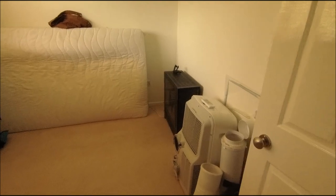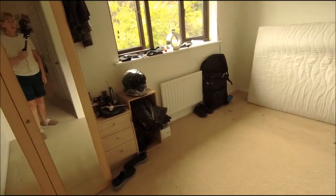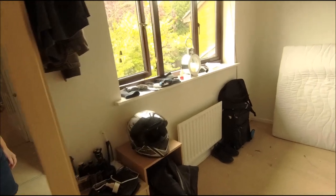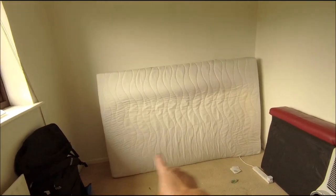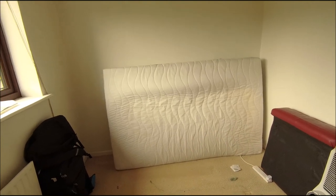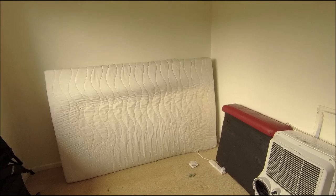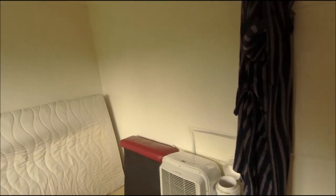Oh, there goes the pump. Right, so here's the wife to explain more. Spare room. A dumping ground. Across here was the sofa bed, which is outside at the moment. Big plans ahead for this room. So it won't look like this for too much longer.